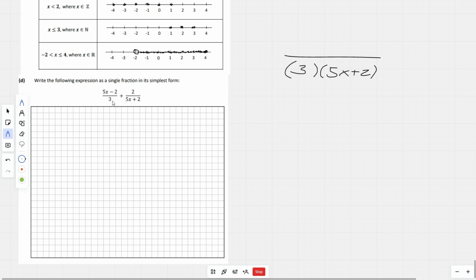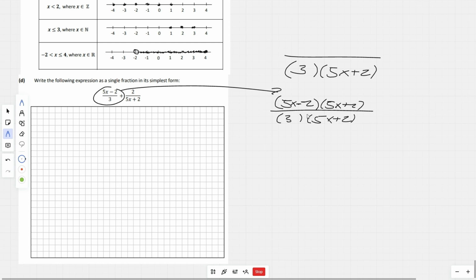So in order to get this denominator on the left-hand side, I'm going to have to multiply the top by 5x plus 2. So this here is going to change to 5x minus 2 multiplied by 5x plus 2 over 3 by 5x plus 2. Now the reason I'm doing that is so that I can have the same denominator at the end. So now I'm just going to multiply this out.